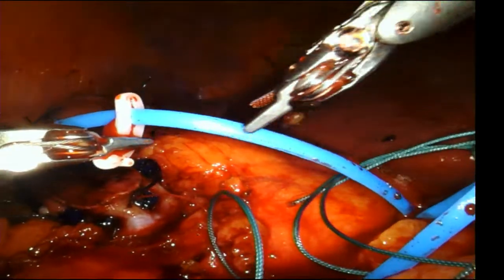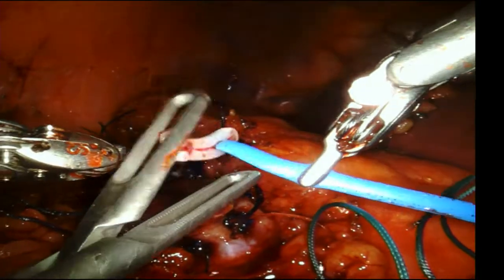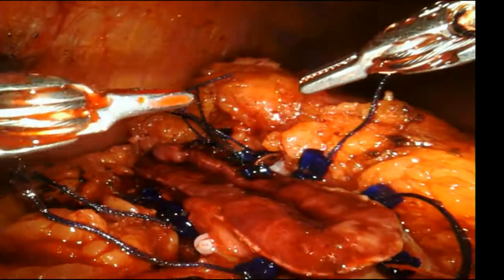So that leads me to my next question about drains. How often are you putting drains, if any? 3%. 3% of the patients.